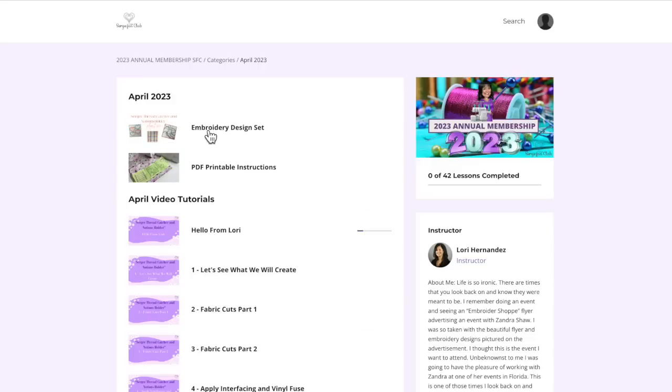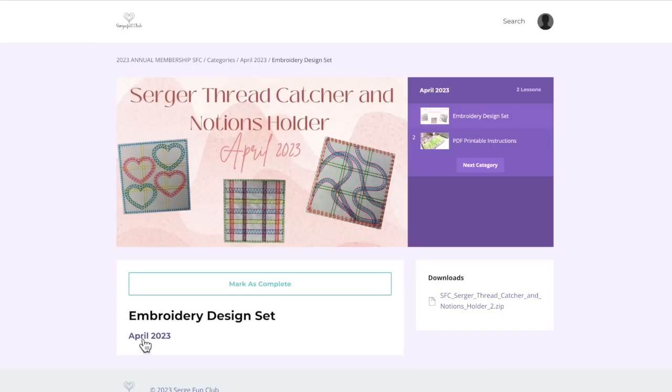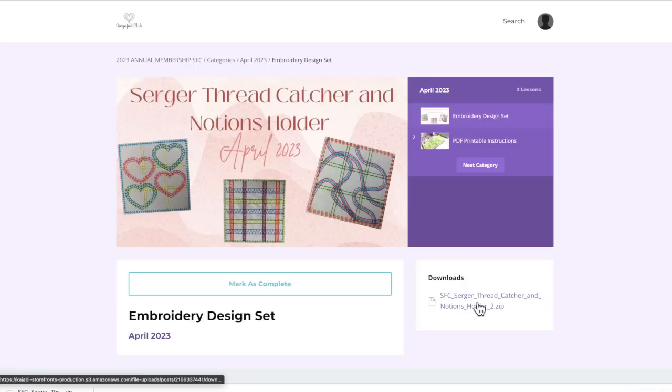Here at the top, you'll notice we have an embroidery design set. We'll select on the little thumbnail, or you can select on the words. Either way, this will bring you to where you can download the embroidery design set for this month. Here you have a little image of those designs. Now if we go over to this lower right hand corner where it says downloads, we can select our serger thread catcher and Notions holder zipped file. Now this is a zipped file. Whenever you get the embroidery design sets, you always will have those within a zip file.